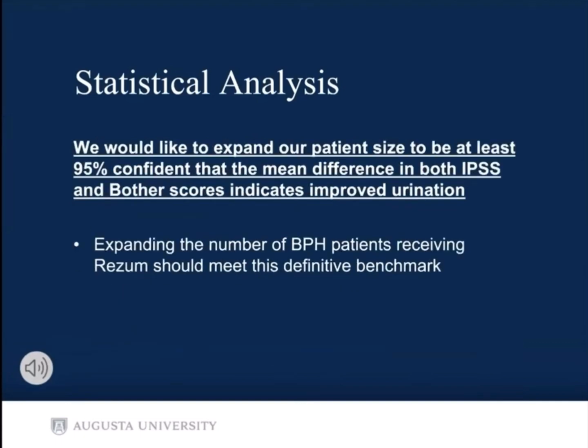The mean difference in bother scores was 3, while the standard deviation in bother scores was 2.48, indicating that we are 88.7% confident that the mean difference in bother scores indicates improved urination. We would like to expand our patient size to be at least 95% confident that the mean difference in both IPSS and bother scores indicates improved urination. Expanding the number of BPH patients receiving Rezum should help meet this definitive benchmark.